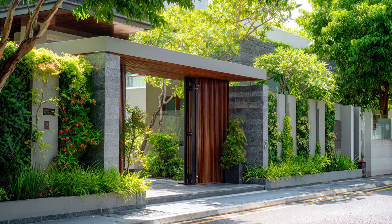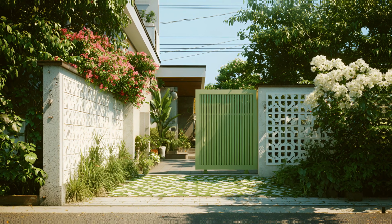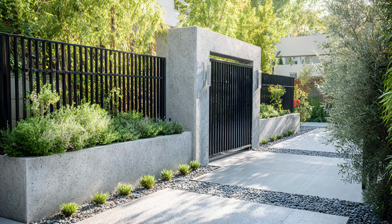This is the promise of modern design trends in 2025. The ordinary becomes extraordinary, and the simplest details elevate the entire home. So as we look at the homes of today and the near future, it is clear that entrances are evolving. They are no longer just thresholds. They are spaces of meaning, places where style, nature, and innovation meet.